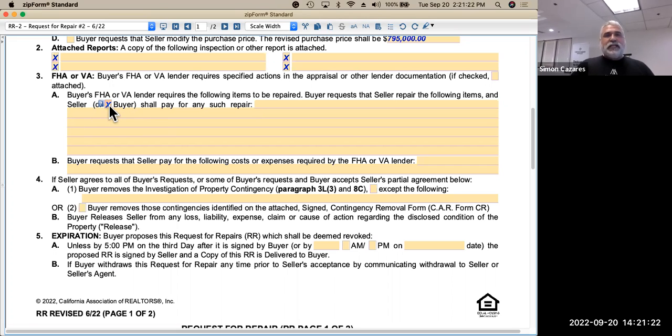So here it'll say buyer. If you uncheck it, then it'll say seller and whatever those conditions. And usually, as I said earlier, the conditions come from the appraisal. Okay, then you need to take care of that. Otherwise, if those conditions are not met, the appraisal will go back. And if they're still not met, then unfortunately, the buyer is not going to be approved for the loan.